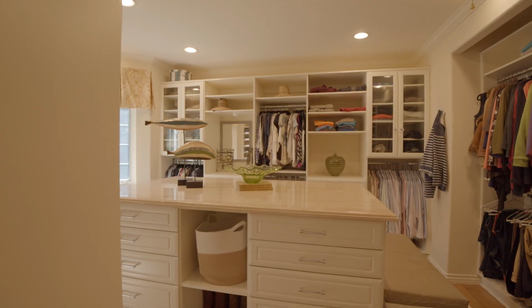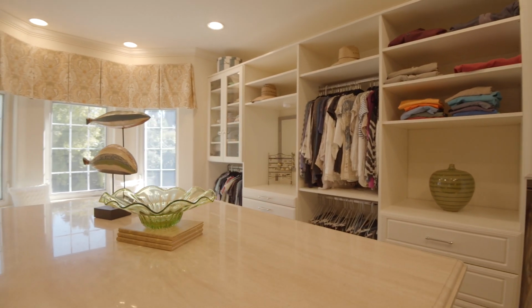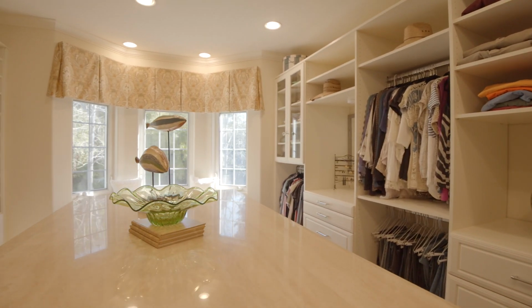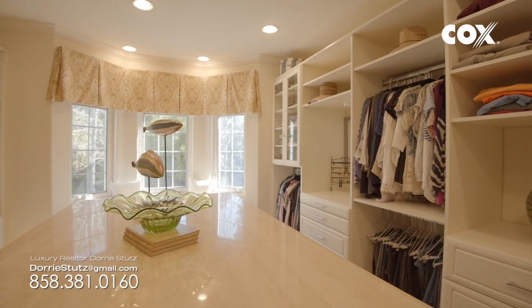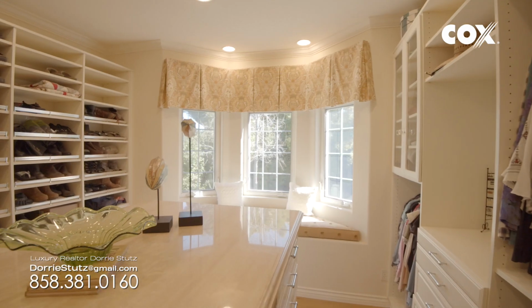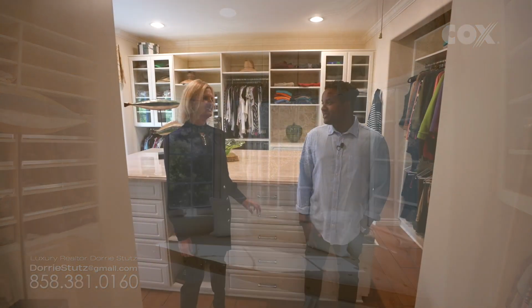But it's really a beautiful dressing room. Wow, and so spacious yet again. And I think you could put a queen-size mattress on this and call this another room. You probably could. Now, how many shoes do you think you could fit in here? Probably all of yours, maybe. There we go, right? At least a few hundred.